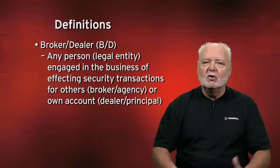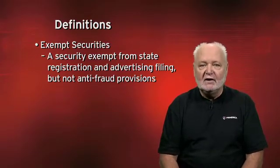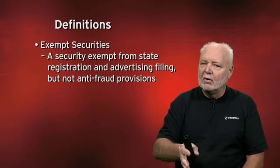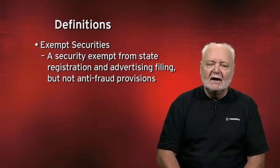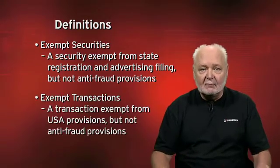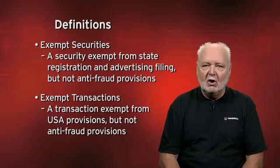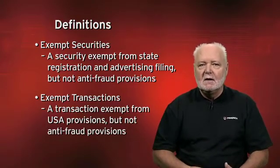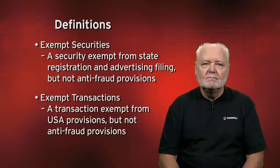Now, this is something that we learned with Series 6. Exempt securities would be a security exempt from state registration and advertise filing, but real important, folks, not exempt from the anti-fraud provisions of the USA. Now, we're going to get much deeper into exempt securities a bit later. Exempt transactions. These are transactions exempt from USA provisions, exempt from the law, but not the anti-fraud provision. So you cannot engage in fraudulent activity, even if a transaction is an exempt transaction. That would violate the USA.